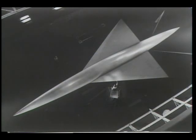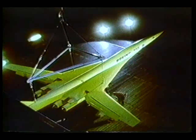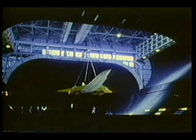NASA's contribution to swept wing technology aided in the design of a diverse range of swept wing aircraft. The wind tunnels bore much of the testing load for the supersonic transport in the areas of takeoff and landing, transonic acceleration, stability and control, and inlet performance.